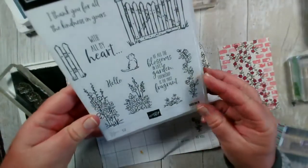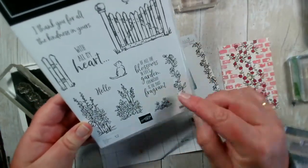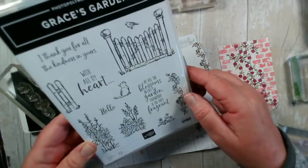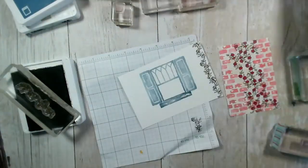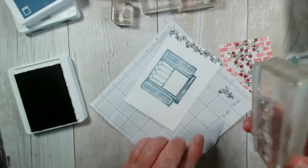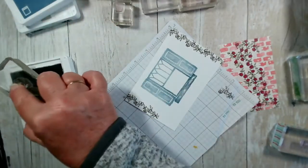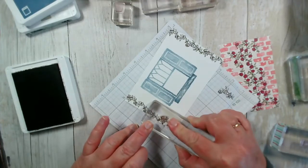Now, Grace's Garden is a really cute stamp set on its own. It's got these lovely flowers. This is the one that I'm using. It's got this fantastic fence, a little cat who I'm thinking I might put in the window, and a bird, and this that you can make a whole line of fencing from. Grace's Garden is £17, so it's a really good value stamp set. As far as I remember, I'm pretty sure Grace's Garden is retiring. It does have matching dies to cut out the fence and a fantastic archway, but it's great for scenery basically.